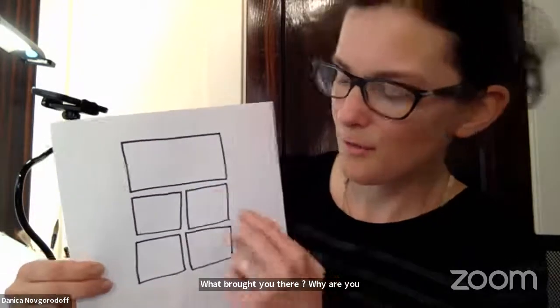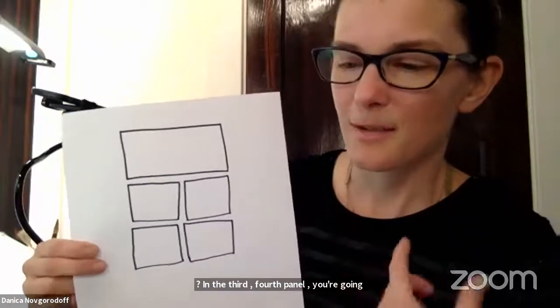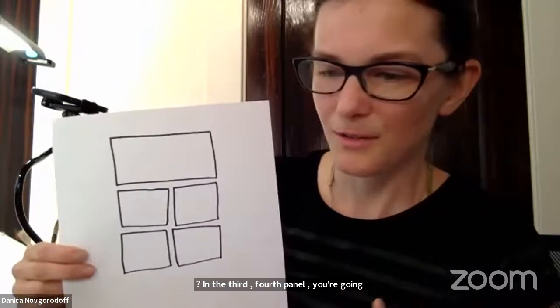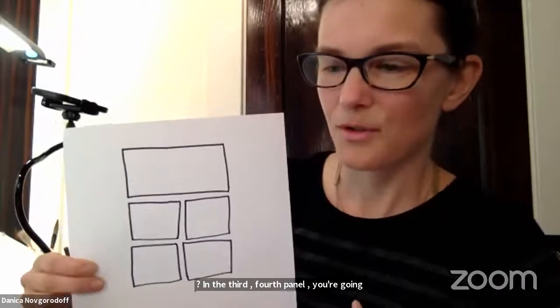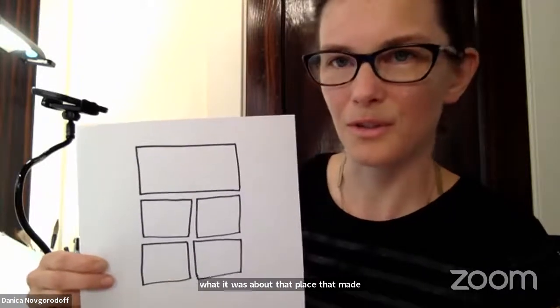In the third and fourth panel, it's going to be the climax of your very short story. So if you chose the first prompt, a place that you love in nature, in those two panels you're going to show what it was about that place that made you fall in love with it, or what made it very special to you.